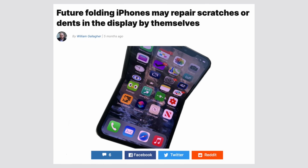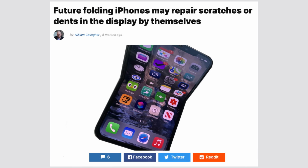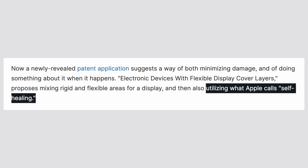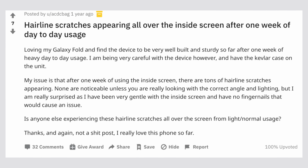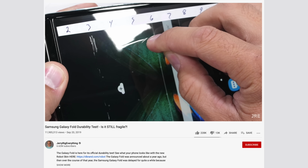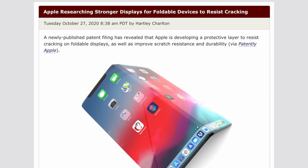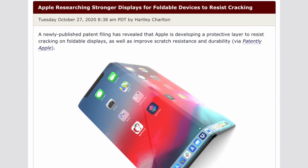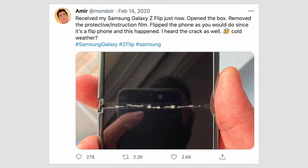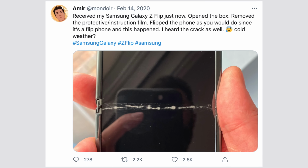In October, there was yet another patent application from Apple, showing off a self-healing layer on the flexible display, which is going to be very important because, as we all know, the flexible plastic displays that Samsung used in the past had issues with scratch resistance. Later that month, we saw yet another patent focusing on making the display stronger to avoid cracking, which is essentially what happened on other foldable phones like the Galaxy Z Flip.